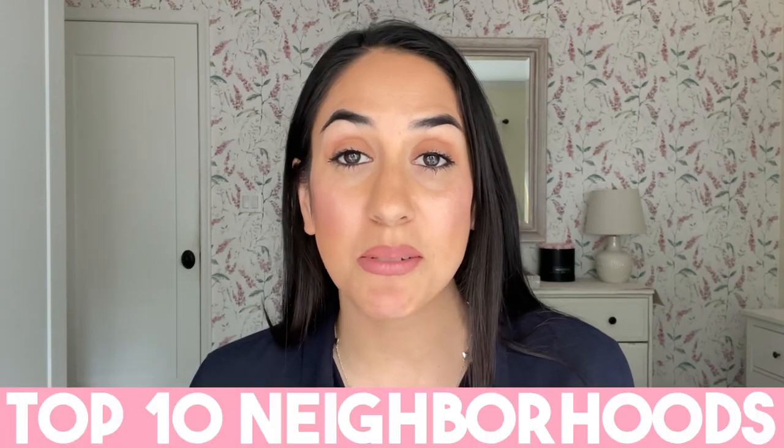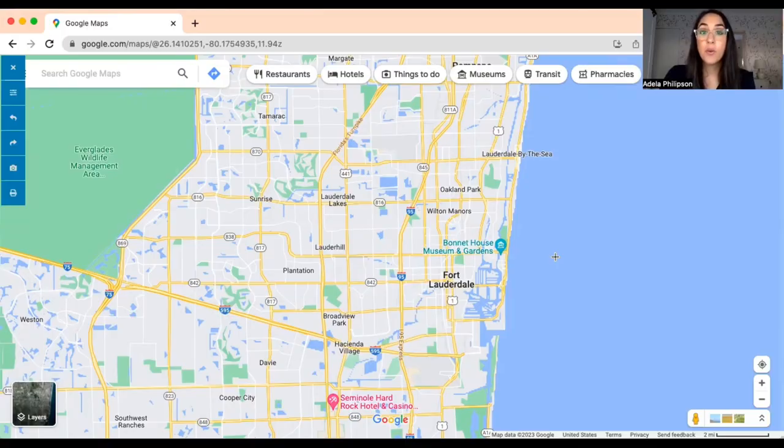Let's get into this. So as I mentioned, we're going to be talking about the top 10 neighborhoods in Fort Lauderdale, Florida, and I'm going to share with you the stats, data, and information about each particular neighborhood, as well as taking you with me in the vehicle and driving around so you can see exactly what it's like. So before we jump into my vehicle, I want to share with you on my computer, Fort Lauderdale, so you have an understanding of what's nearby and more importantly, where each particular neighborhood is that I'm going to be showing you. So this is Fort Lauderdale for the most part.